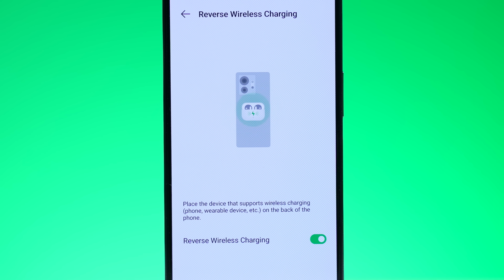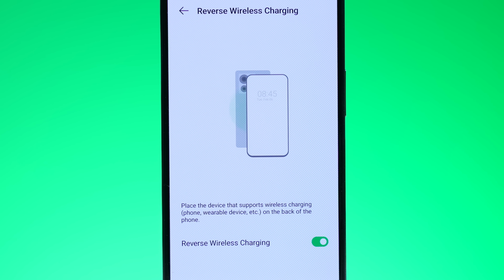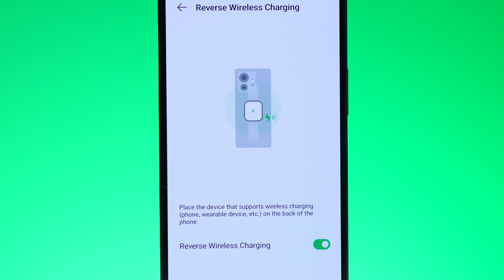So if you've got some Bluetooth earbuds, for example, or a smartwatch, or even another phone and you need to get an emergency top up, you're going to be able to do that with all three devices.